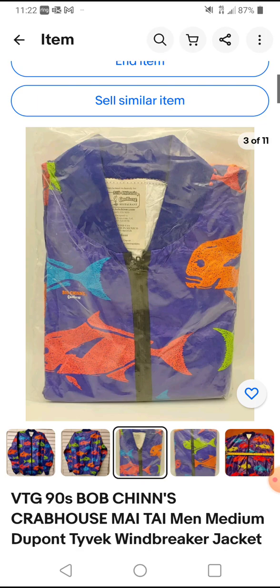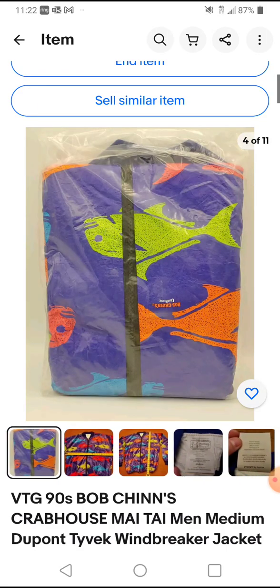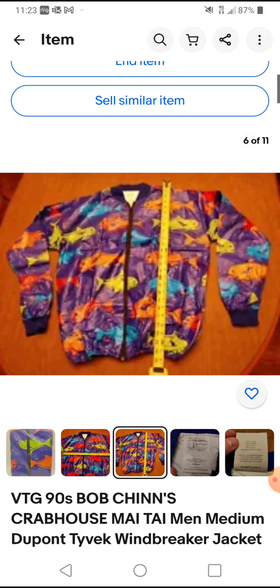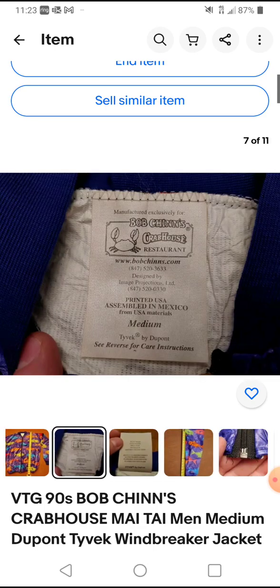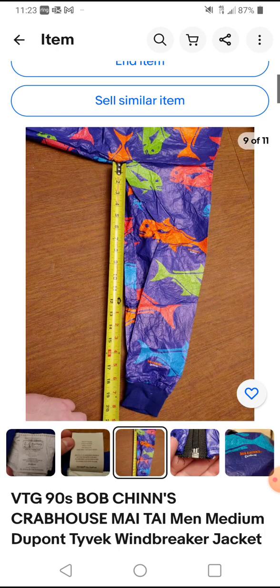So if any of you guys are in housing, you know what Tyvek is. And if you're not into housing, Tyvek is a material that you wrap your house in. It's very warm material, and it's made by DuPont. So it's really weird that something like this is made.